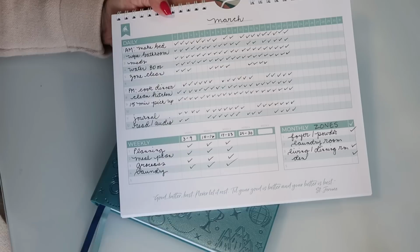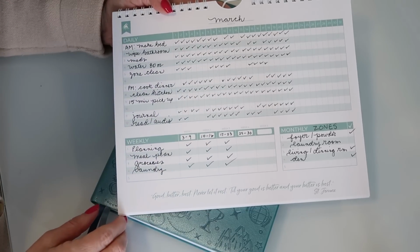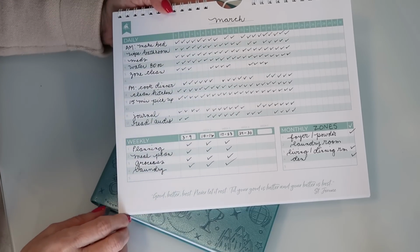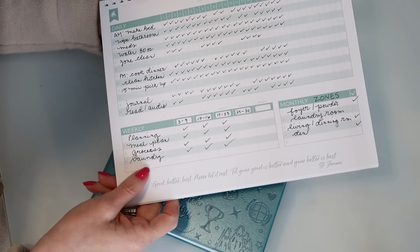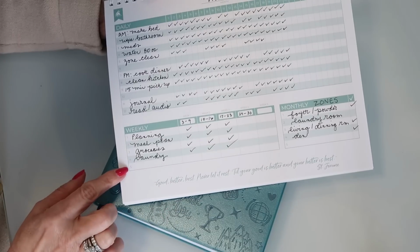I think this calendar has worked so well for me because there's like nothing to distract me on the page except my goals. And I do like that feeling of being able to check things off my daily list as I do them.